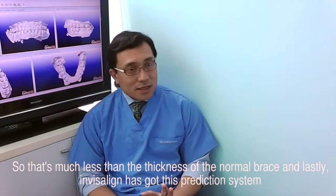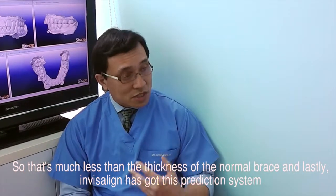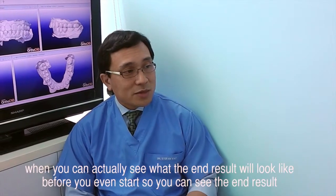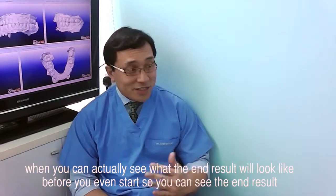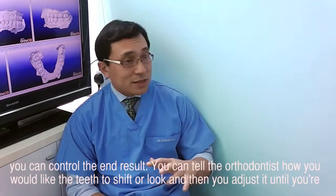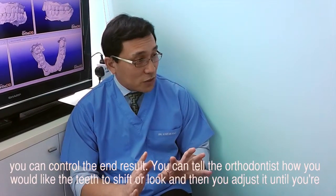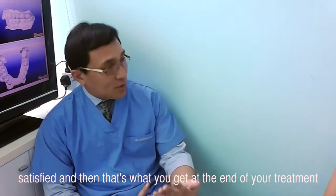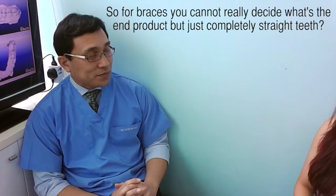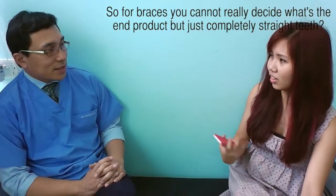And then lastly, Invisalign has this prediction system, a simulation system where you can actually see what the end result will look like before you even start. So you can see the end result, you can control the end result, you can tell the orthodontist how you would like your teeth to shift or look, and then you adjust it until you're satisfied, and that's what you get at the end of treatment. So, for braces, you cannot really decide what's the end product.